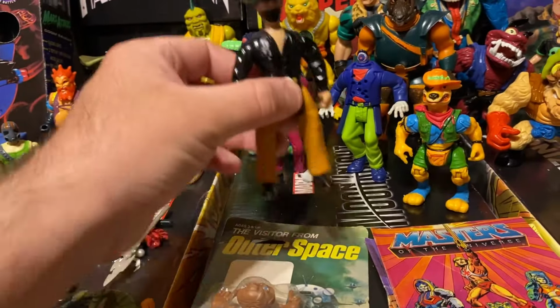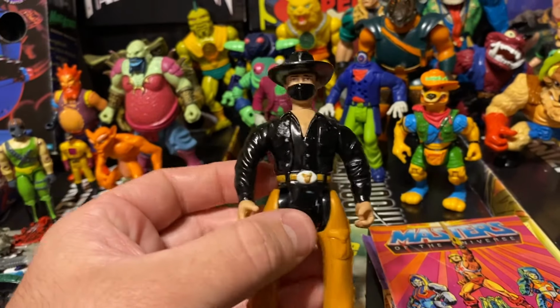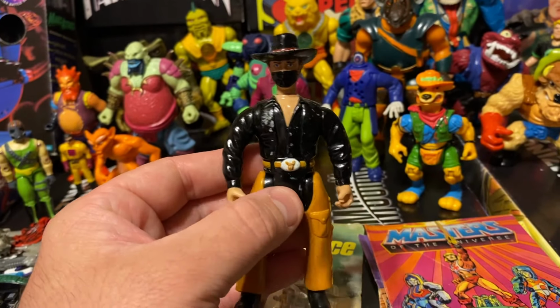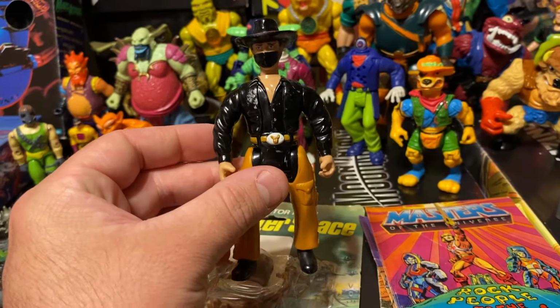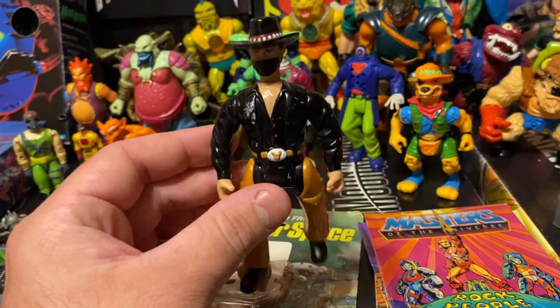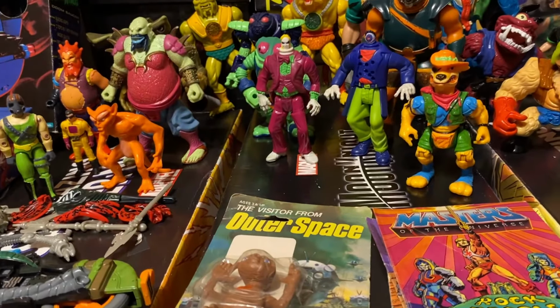Also picked up Billy the Kid here from the, what is this? Legends of the Wild West or something like that. This was $1 as well. I thought he was really cool. He's missing his accessories, but I love Western stuff, and I grabbed Billy the Kid for $1.